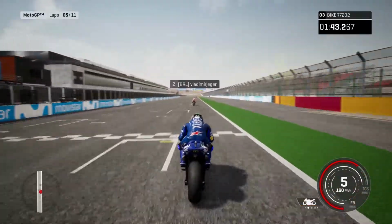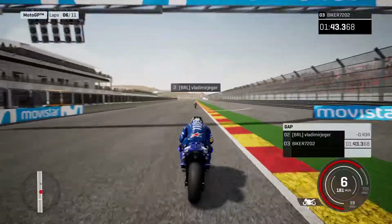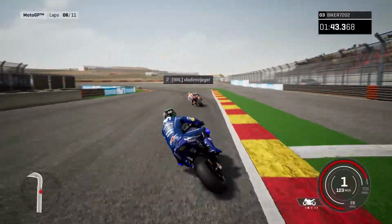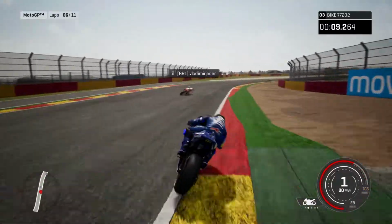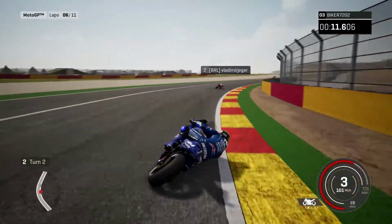You can definitely see we're right behind him now, and we're down to 4 tenths behind Piccolino, not Piccolino, sorry, Vladimir Jagger, but we've almost hit him on the back into turn 1. We've run wide. I'm getting the names mixed up, apologies for that. But on lap 6, we've caught him.